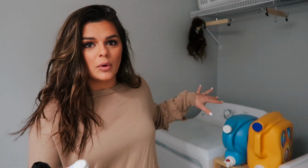Also, don't mind my background. I get ready in my half bath, my guest bath. So we've got our washer and dryer back there. My extensions just hanging. I know it's not the cutest background, but this is where I get ready every single day.